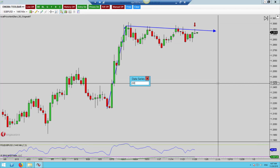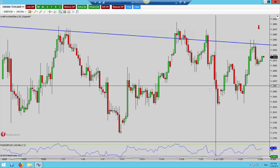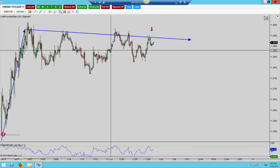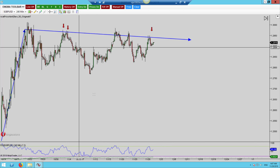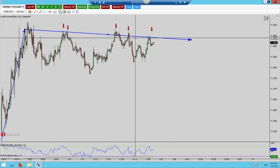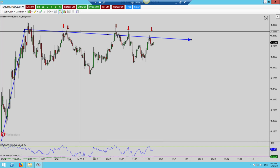Let's drop down to the 240. I would simply just treat this as a channel. Now, with all channels, we do tend to find many times double tops and double bottoms. There's one right there. Here's one right here. We do also tend to find head and shoulders. Just let me get rid of this a second.